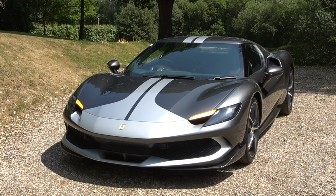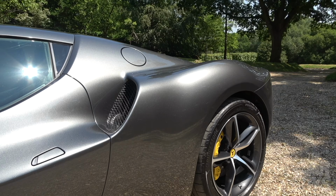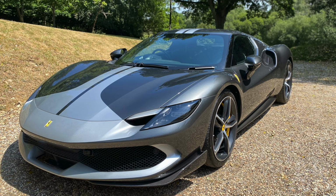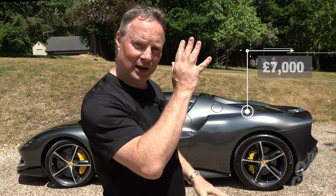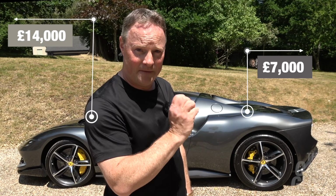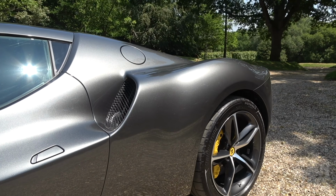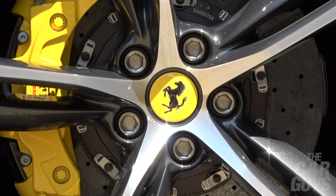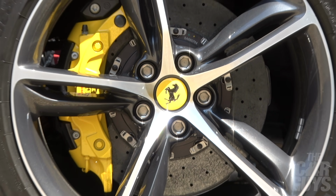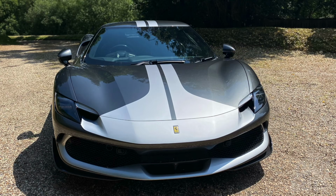As you can see, David's GTB is painted in Grigio Silverstone, that's grey to you and me, and the all-important Assetto Fiorano stripe. I don't really agree with the costs of the paint on this car. Let's face it, it is ludicrous because you are talking 7,000 quid for the grey and another 14,000 for the stripe. That's too much. And he's opted for 20-inch forged diamond wheels with Giallo Modena brake calipers. It's a classic look, it's understated, but it seems to suit this car quite well.